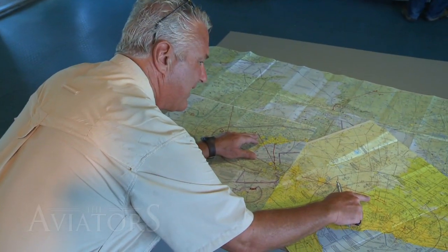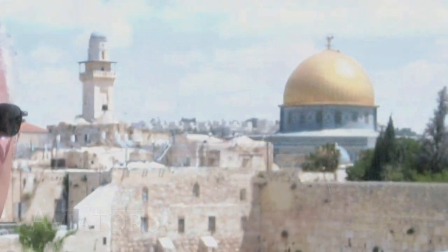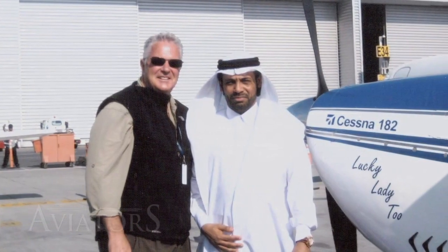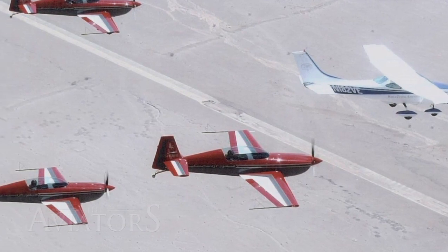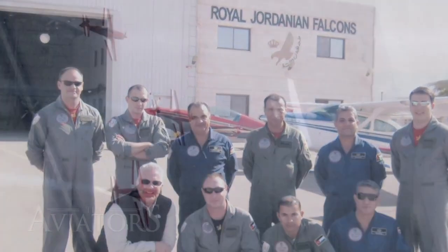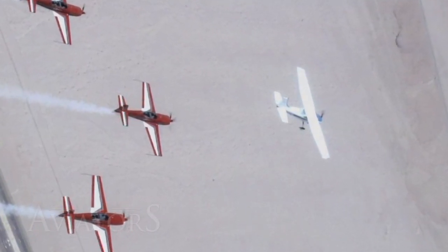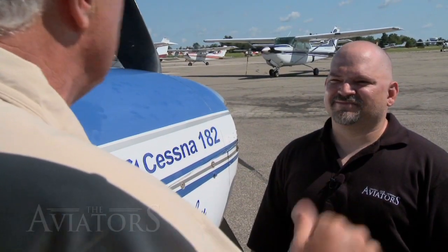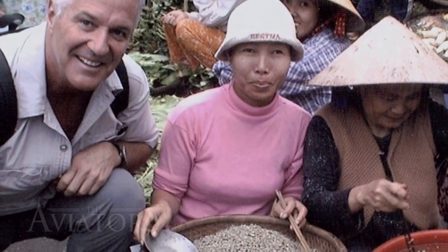Oftentimes, from a distance, something looks like it's insurmountable. But if you get right up to the front door and knock, you'd be surprised how often the door opens up. And doors have opened up for Robert all around the world, including the Middle East. There he flew in formation with the Royal Jordanian Falcons, the Kingdom of Jordan's aerobatic demonstration team. According to Robert, this is not unusual, as in his experience, aviation bonds pilots regardless of where they fly in the world. For the most part, the people of the world are as good as people anywhere in the world.